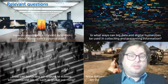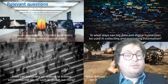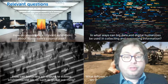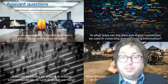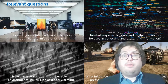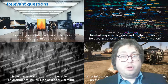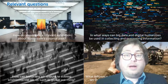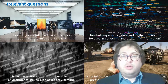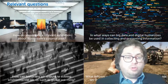A last question here in the top left is, how can you, for instance, create a relevant exhibition about Rotterdam's colonial past? This is very relevant for a super diverse city like Rotterdam, where you have multiple ethnicities living together and also people with a colonial heritage. How do we present this to the population? So it's not only about finding the right information, but also presenting this information in an interesting way to the public.